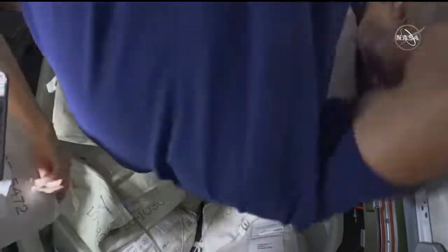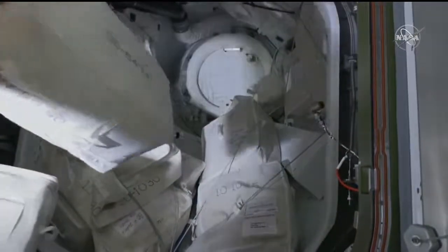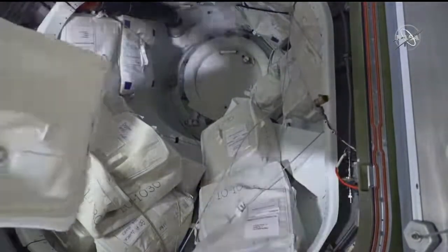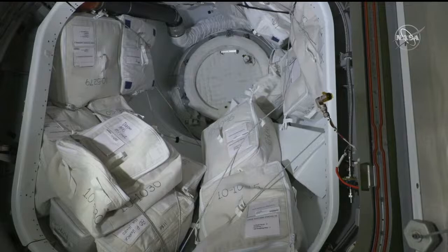You're currently seeing inside the International Space Station as Tom Marshburn and Kayla Barron are preparing the area for the crew to ingress the space station. They're currently removing baggage and stowage out of the way so there's more room for the crew to float through. And clarification, that was Raja Chari and Kayla Barron removing stowage to prepare for the crew to float through once the hatch is open.